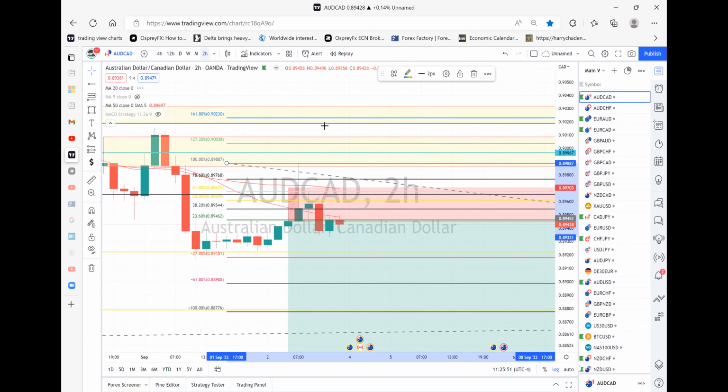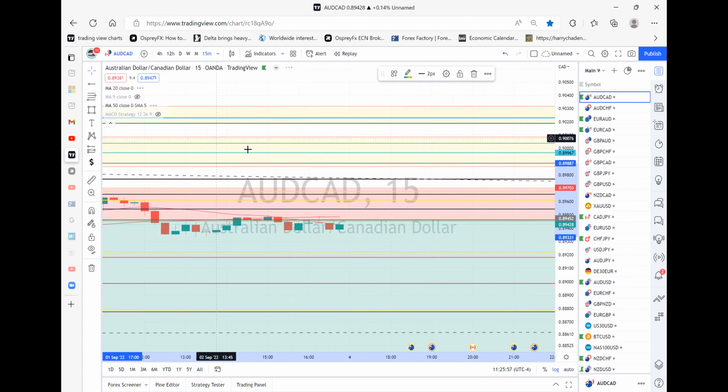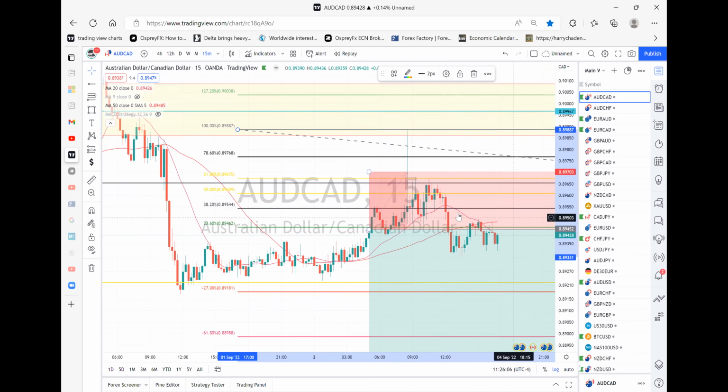If I drop down to the 2 hour, it's still a wick, so I would need to drop down maybe to the 15 minute. But you get to see the areas that might need filling, right? There's an imbalance right here.